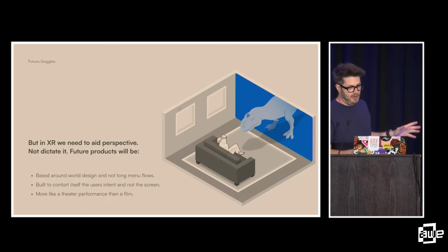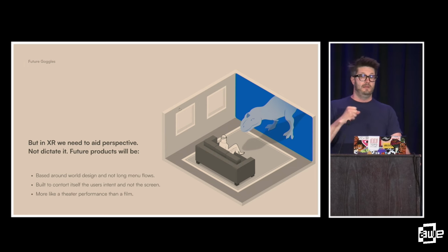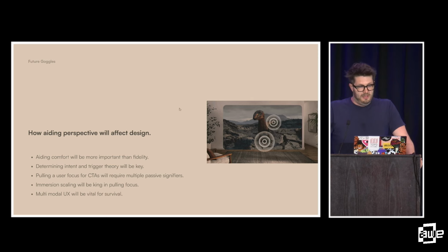But in XR, our job is not to dictate perspective. Our job is to aid perspective. And because of that, the way we build in the future is going to have to be around the person. It's not going to be around the frame in which they look. And this is going to aid a whole host of things. First of all, we're probably going to have to prioritize comfort and ergonomics over fidelity, which is completely fine. But we're going to have to understand how and when to trigger things.